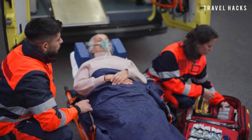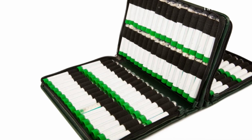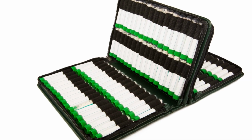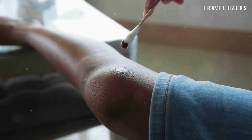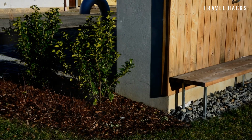Number 5, you get sick or injured. A well-stocked first aid kit is a must. Include band-aids, antiseptic wipes, pain relievers, and any personal medications. Know the basics of first aid and how to treat common injuries, and don't forget to stay hydrated and well-fed to keep your energy up.